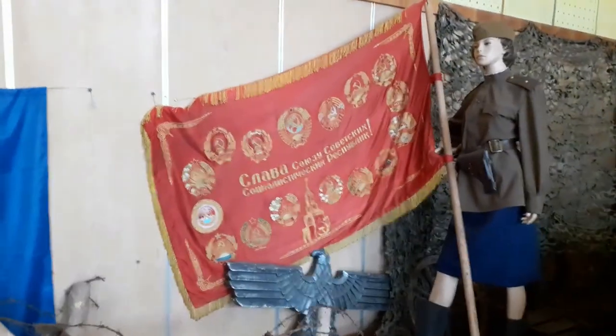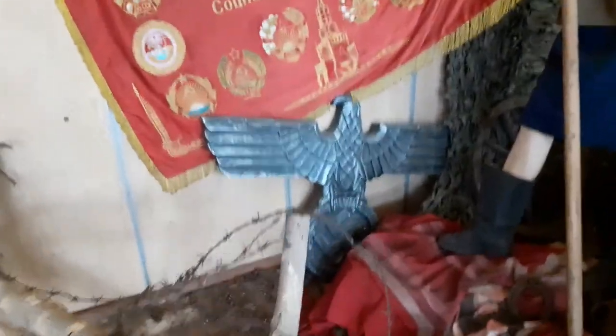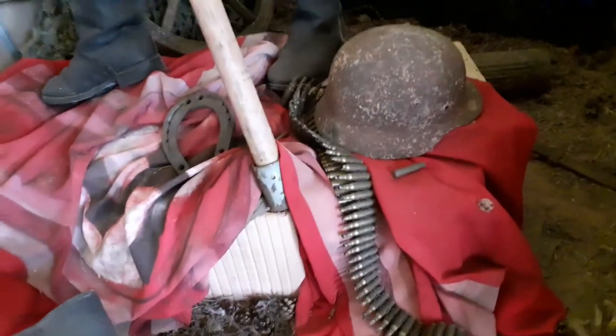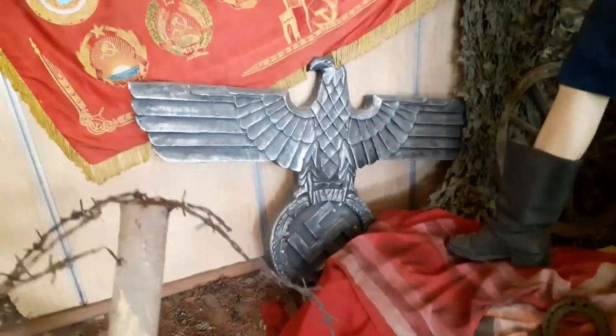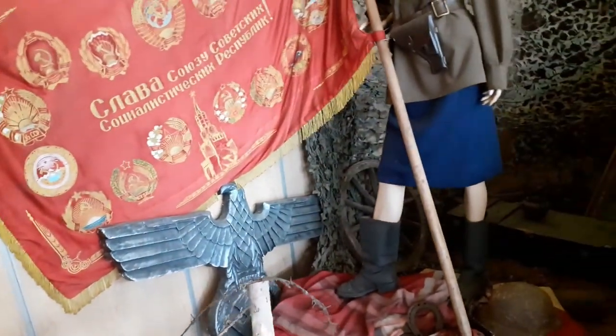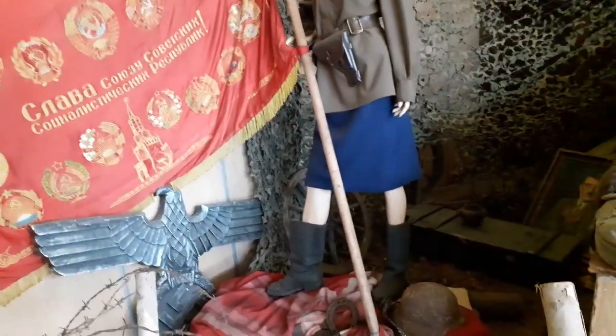So it's Hitler, that flag, and you can see Hitler, some painting held there is found here. This is all painting you can see. Here are some hats, weapons, some shoes, and that logo of the Nazis. This is incredible. Let me show you guys.